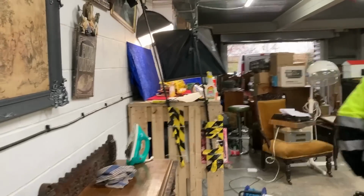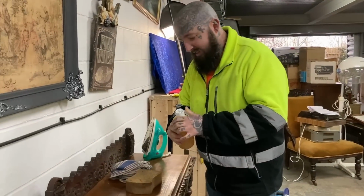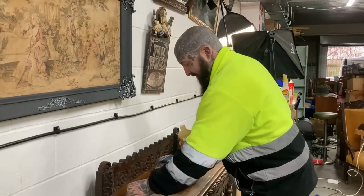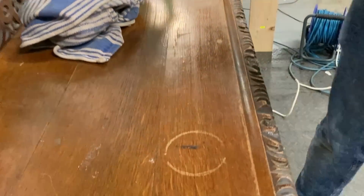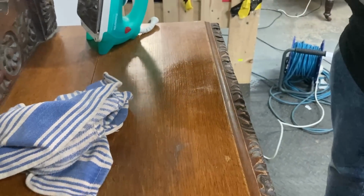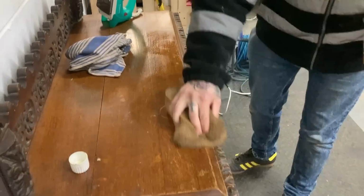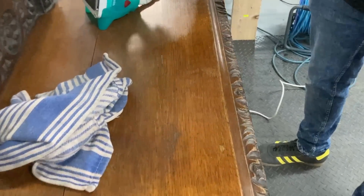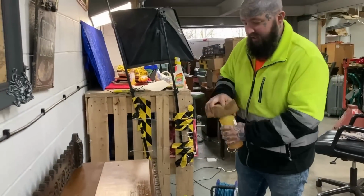Wait there. Try a bit of linseed oil. See if we can disguise it a bit. Yeah. Way better than it was. Definitely. What am I gonna do? That one's like way less noticeable. Yeah. I'm gonna do the whole thing.